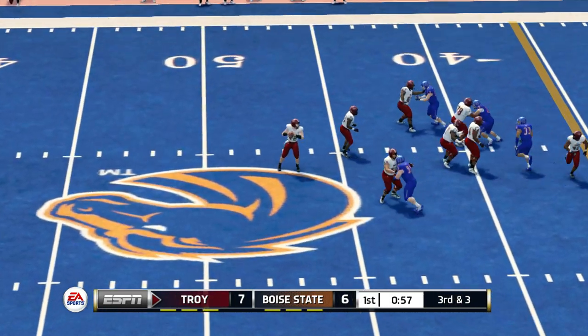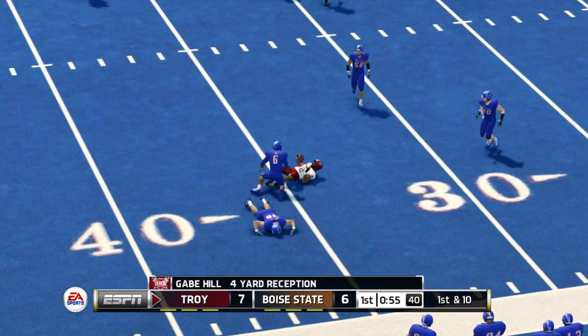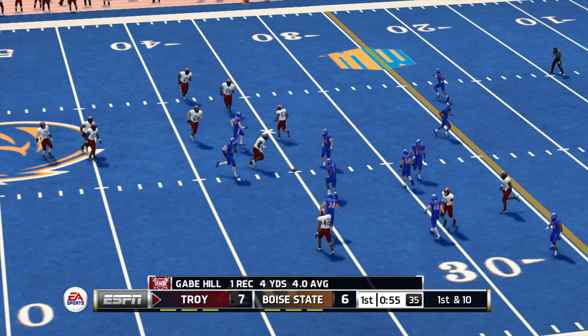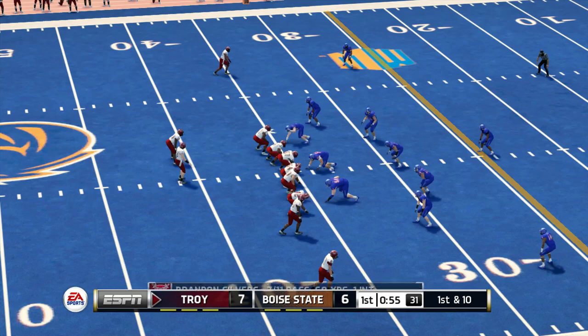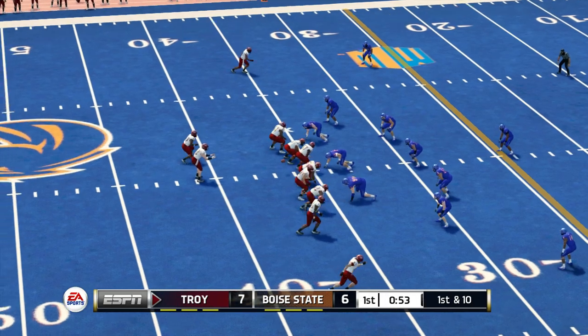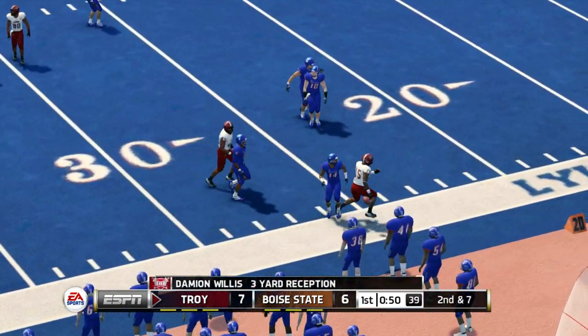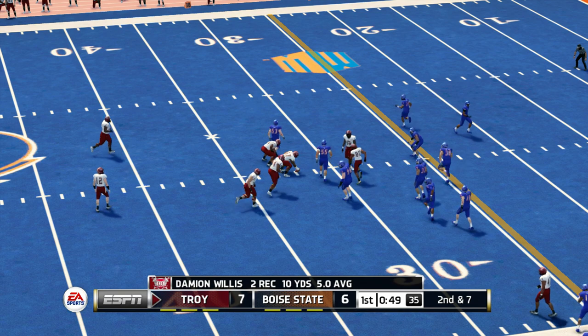Down he goes at 35. Called a gain of 4 yards. First down. Pulls it in, and he's in the open field. Steps out of bounds, right around the 32-yard line. That'll make it second and seven.